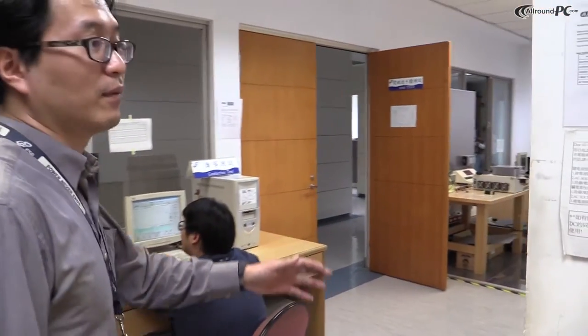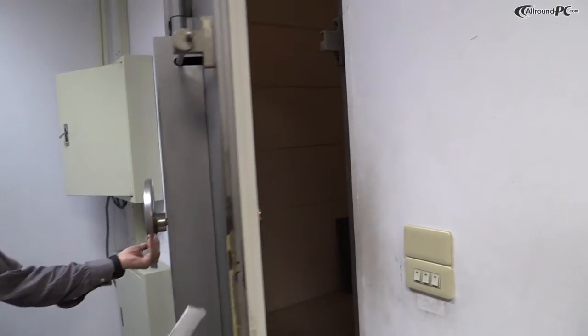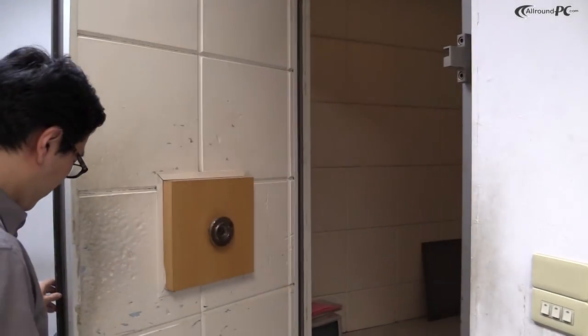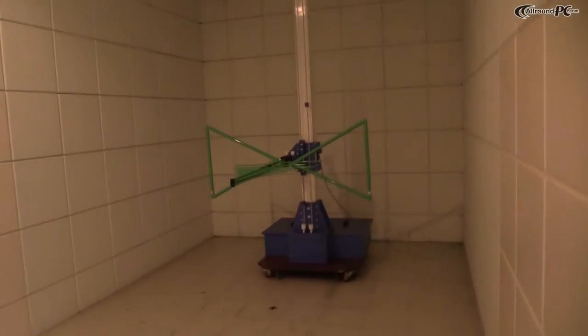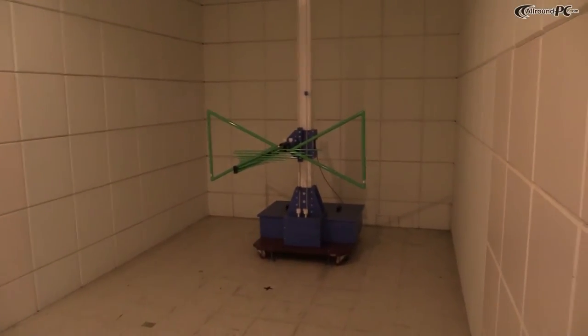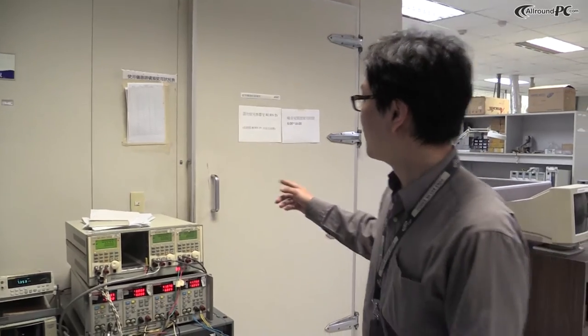Okay. And we can see we have the radiation chamber. In the chamber, we have an antenna and a turntable. Now we can see the acoustic noise test. This system includes a nitrogen and noise chamber.